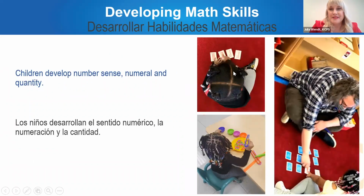We also use math embedded into our curriculum. So we use number sense, numeral, quantity, and as you can see, this teacher is using a game to help the students develop number sense in terms of immediate recognition of numeral and quantity with playing cards. So we make things into games and we have collaboration.